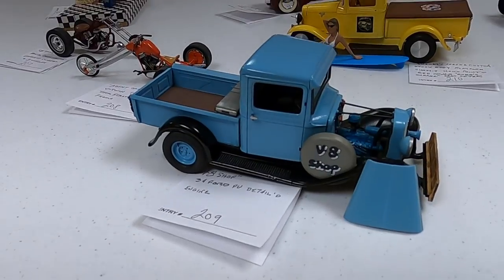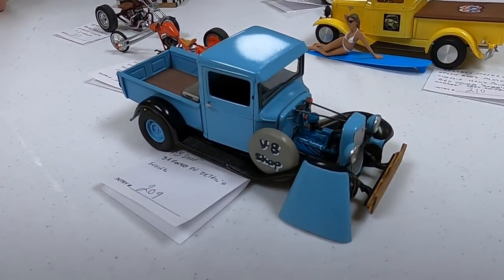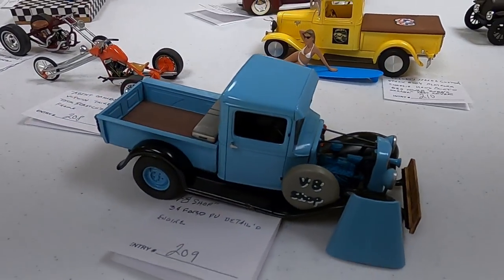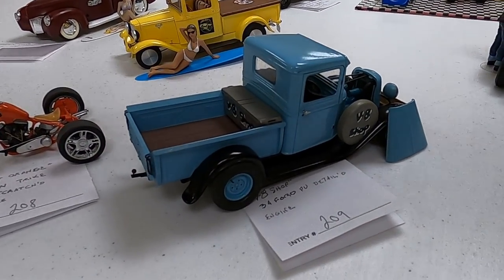What about the blue truck? That's a really old build, and it's basically box stock, except that I put modern wheels on it and built the front end. And put a toolbox in it.